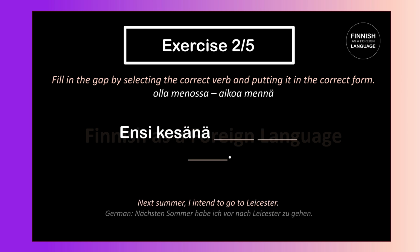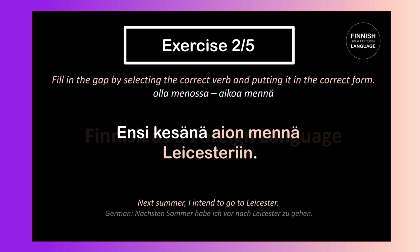Also here we have to fill in the gaps. We want to say, next summer I intend to go to Leicester. In Finnish, ensi kesänä. Choose the correct verb and also put it into its correct form. Very nice. The answer is, ensi kesänä aion mennä Leicesteriin, which means next summer I intend to go to Leicester. So why do we use aikoa mennä here? Because with this sentence we are expressing our intention to go to Leicester next summer.